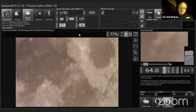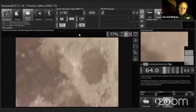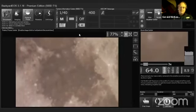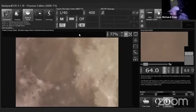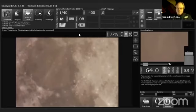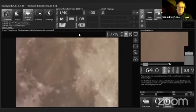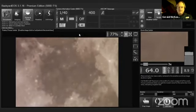By the way, you notice that the floor of Tranquility is darker than the floor of Serenity. In fact, it's darker than any of the other impact basins. And it turns out that's because the lava that filled the Tranquility Basin is richer in titanium than the lava that filled these other basins.